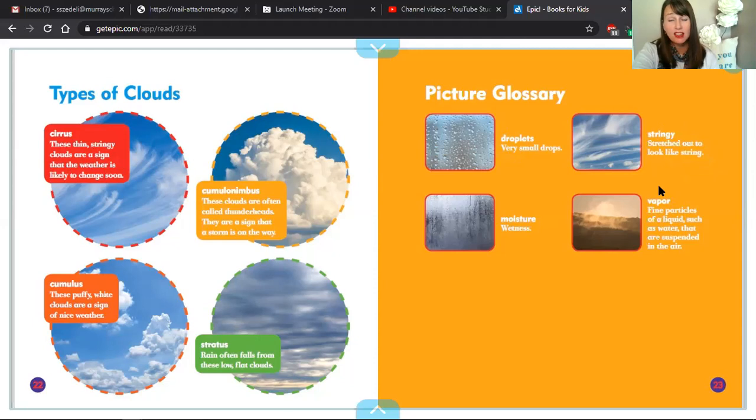I kind of mentioned that at the very beginning of our book. Vapor is fine particles of a liquid, such as water, that are suspended in the air. So vapor is what a cloud is made out of.